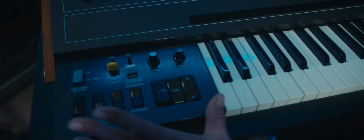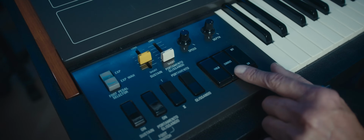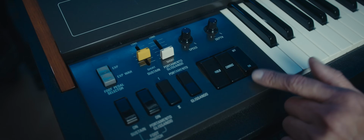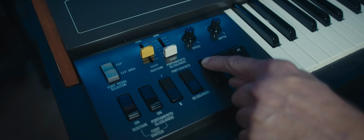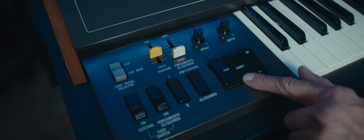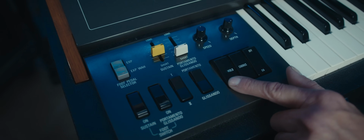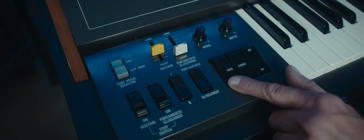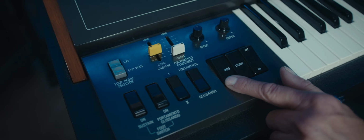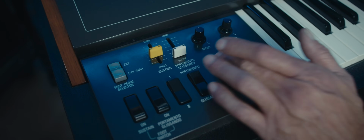Lastly, you have your expression section down here. Down here, you can have chorus, tremolo, or both, and literally turn them on and off at the flip of a switch. You can adjust the speed and the depth of the chorus here. The tremolo is interesting in that when it's on, if you play and hold down a note, it has a Leslie effect. It'll start out slowly and speed up as if it was the motor in a Leslie speeding up.